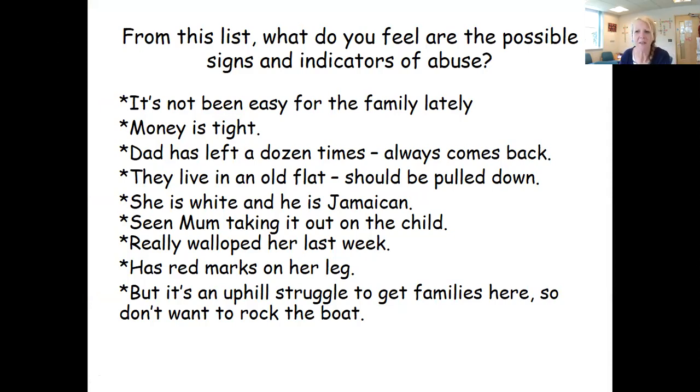Okay, if we take each of those things, just have a reflect on whether we think they are an indicator of abuse. So it's not been easy for the family recently. Is that an indicator of abuse? Well, not necessarily. It would depend on what hasn't been easy for the family. Some of our families we know are more vulnerable as a result of their experiences they have.